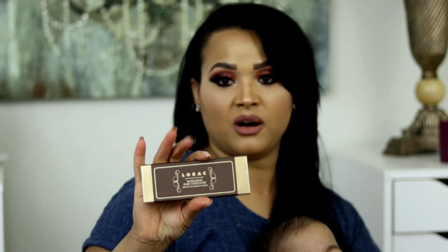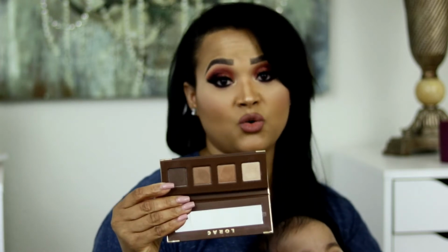Looks like a cute little bar of candy. I wish I could have me some dark chocolate right now. Okay, so there's that one. Gorgeous neutral palette though. Really, really pretty. I actually did use that one.